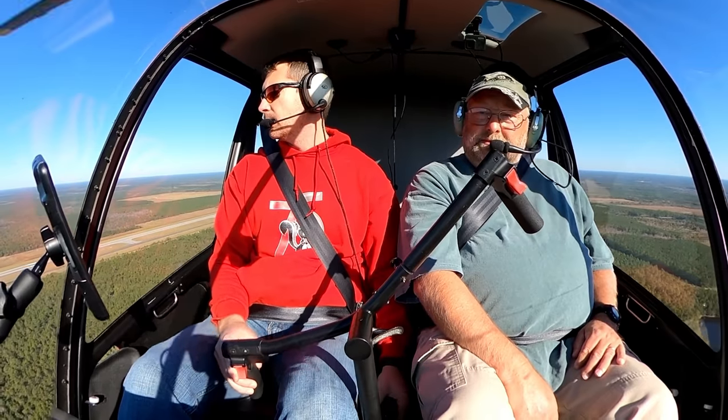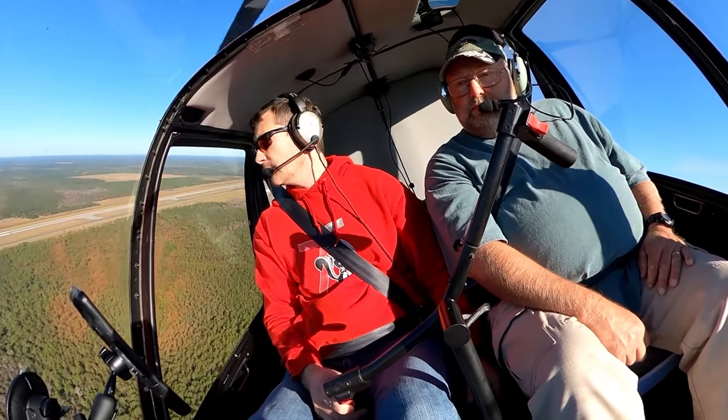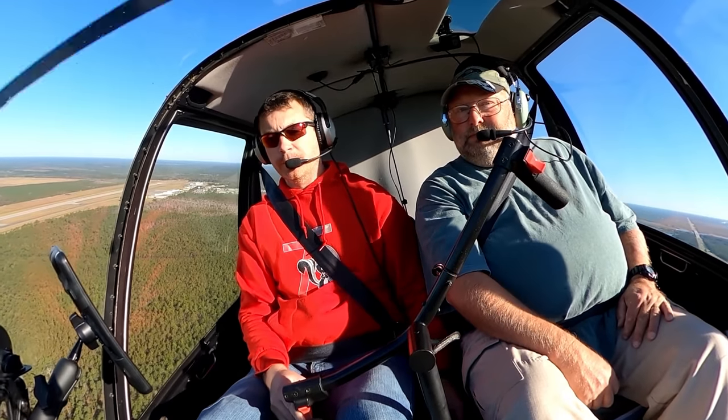Helicopter 21 Tango Bravo, taxiway Alpha, cleared for the option. Taxiway Alpha, cleared the option, company traffic inside, one Tango Bravo.